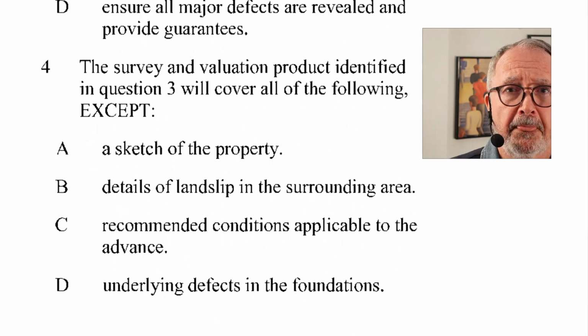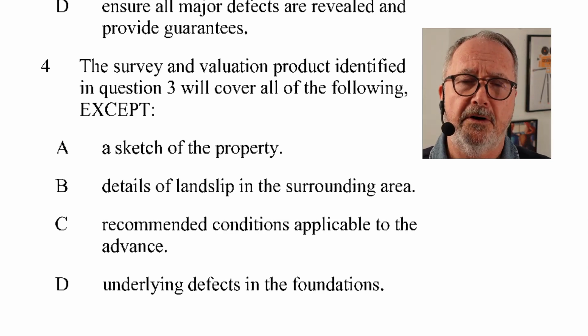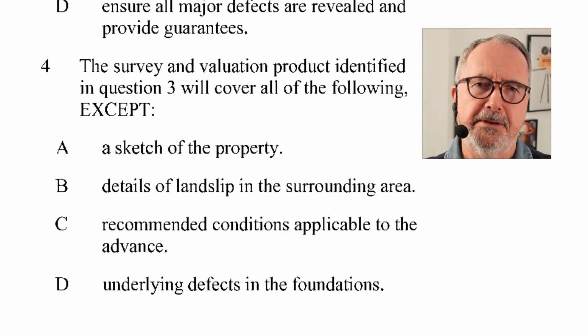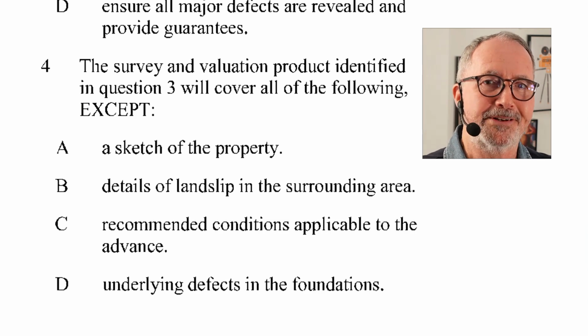Question number 4. The survey and valuation product identified in question 3 will cover all of the following except. This used to be quite a common type of question. I call it the domino question. If you got the answer to number 3 right, then you'll get the answer to number 4 right, because it always refers to the answer you had in the previous question.